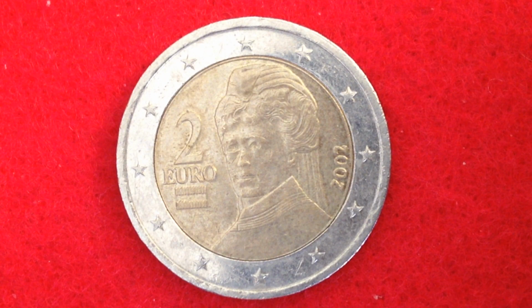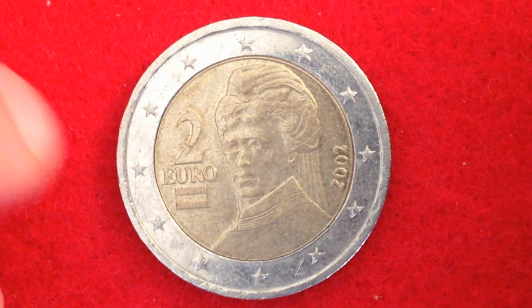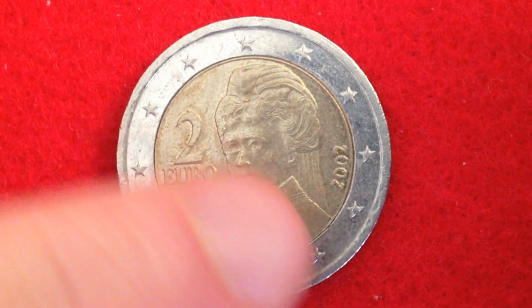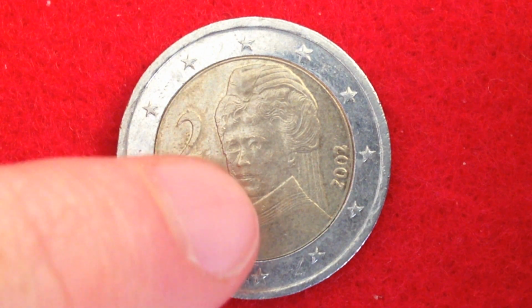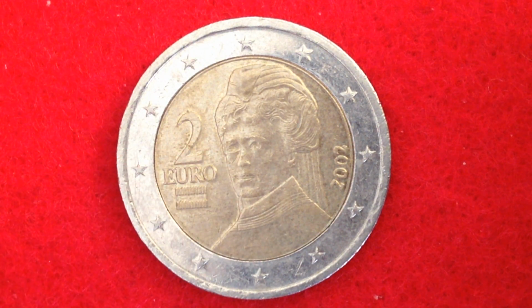Now what you're looking at right here is the obverse of the coin. This particular one, which is from Austria, features a portrait of the radical pacifist Bertha von Suttner, a symbol of Austria's efforts over many decades to support peace. It's accompanied with the face value of the coin. So we see the face value right here, €2, the date it was produced, and we see Bertha right there in the center, the radical pacifist.